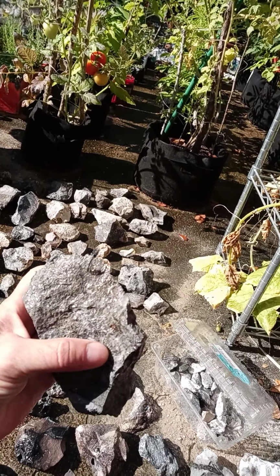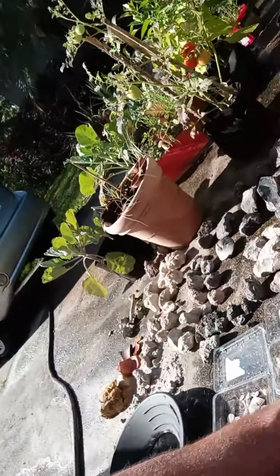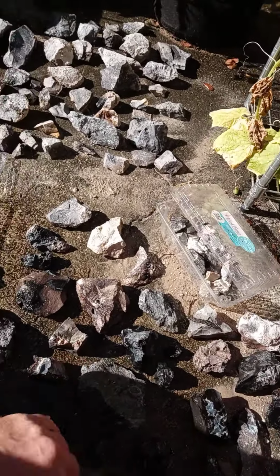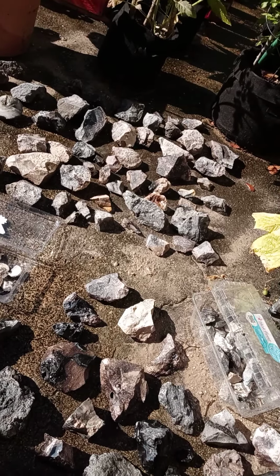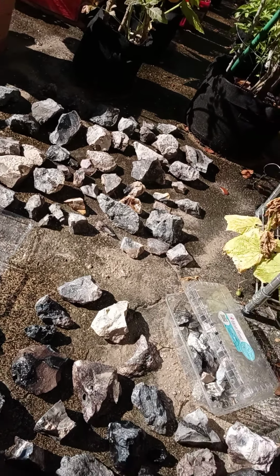There's a nice shape of something, looks like a blow up of a polyp. Just pretty cool stuff. Good coral that I found in a construction site of all things. So it's out there, it's always out there. Just gotta go find it.